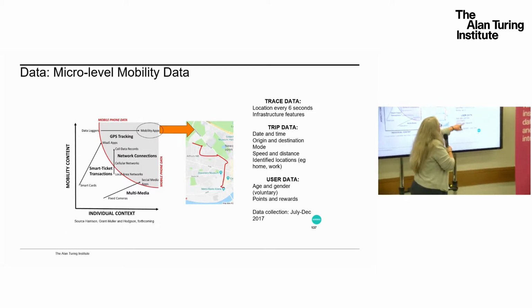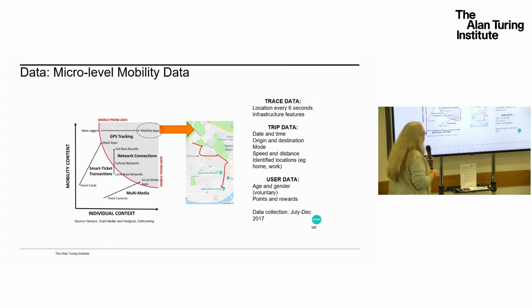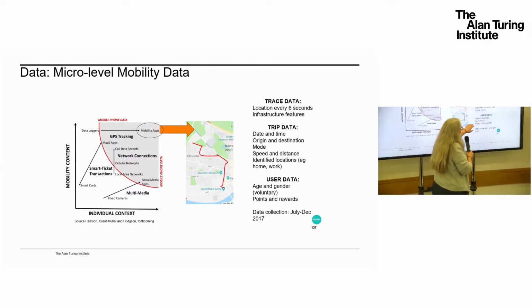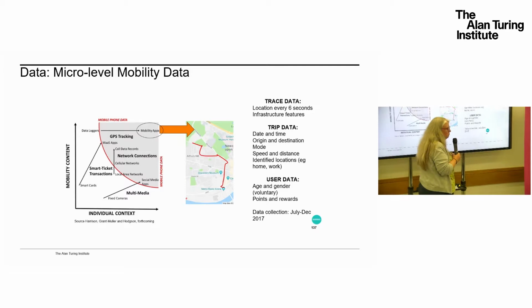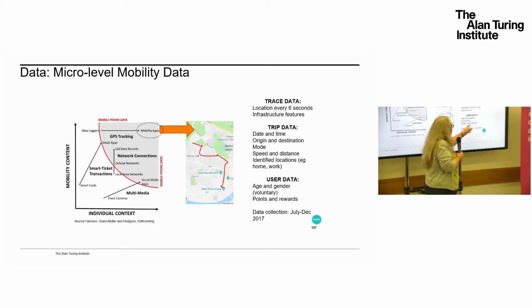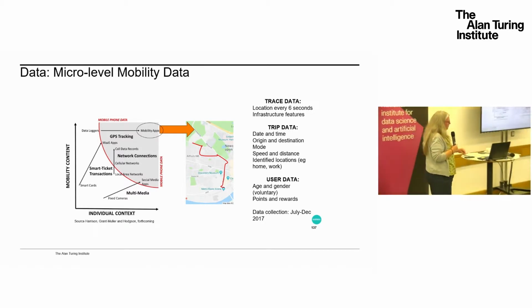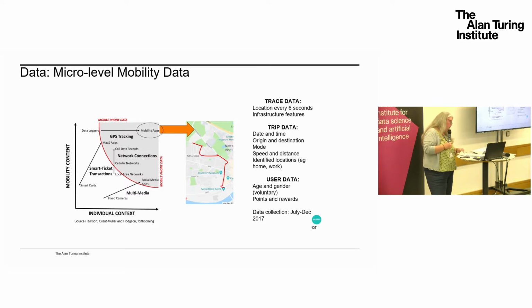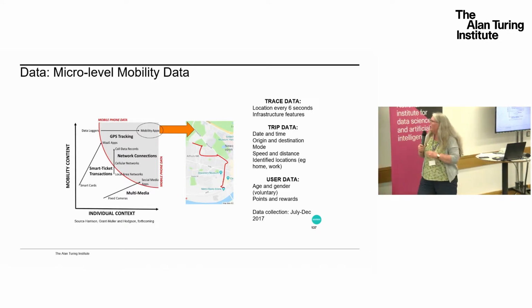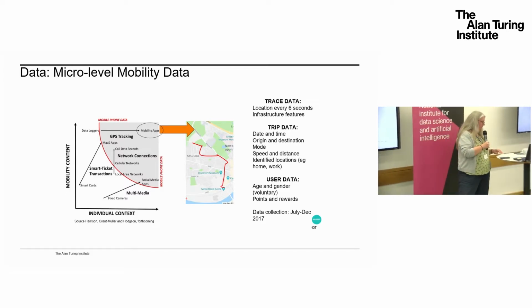We were able to get certain locations based on your patterns of movement. In addition, we asked people to give us their age and their gender. We didn't ask for any other socio-demographic information. And we were able to collect some information on what rewards, what points people actually took up and decided to go for. The data was collected July to December 2017.